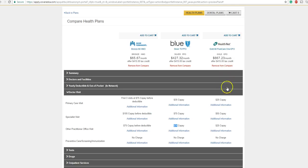Let's move on into the gold plan. As we move on, we can see that the premium is more expensive, and the out-of-pocket cost to see the doctor is less. So with the gold plan, when you see the doctor, you pay a $25 copay. And again, this plan doesn't have a deductible, so we won't even go into the deductible because it's not there. It's $0. The specialist visit is $55. Other practitioner is $25. So basically, other practitioner copay would always be the same as the primary care visit. And again, as I said, preventative care is at no cost across the board.